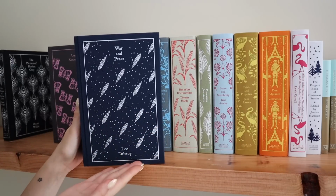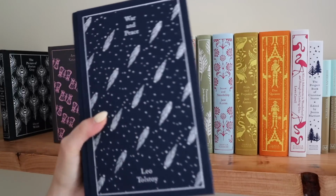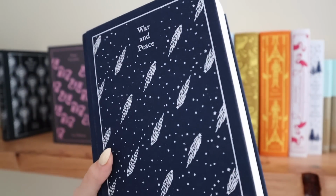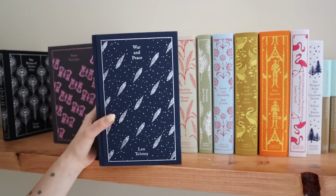The next one I have was my trophy for finishing War and Peace, and that is the Clothbound edition of War and Peace by Leo Tolstoy. How gorgeous is this cover? I mean, are you kidding me? I love navy blue. I love so many colors. That's the thing about me. I say I have a favorite color, but I love all colors.